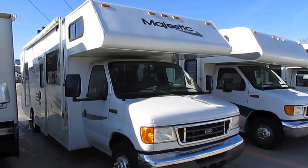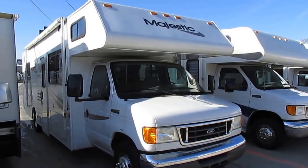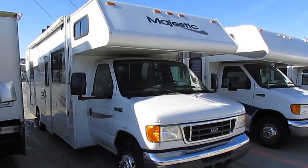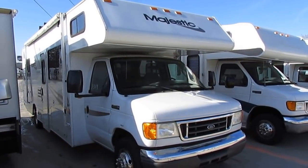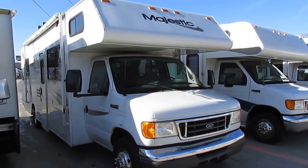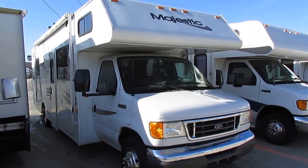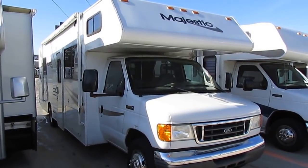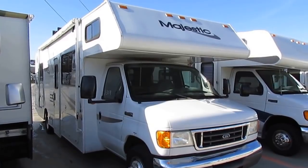This one is only $19,900, and I challenge you to find a 2008 Four Winds Majestic 28A for this price anywhere else with any mileage on it. It's about $8,000 under NADA, even adjusting for the mileage. That's the base model price.